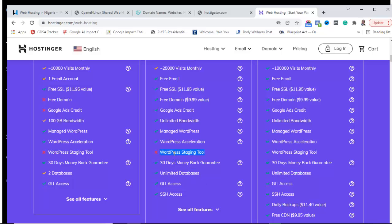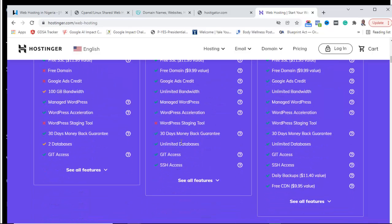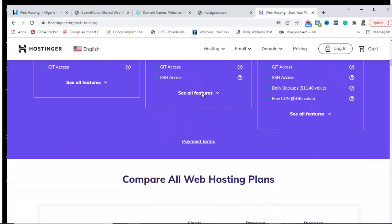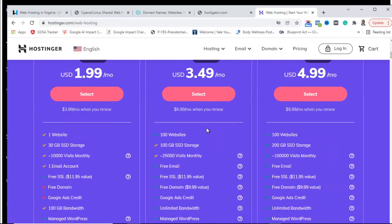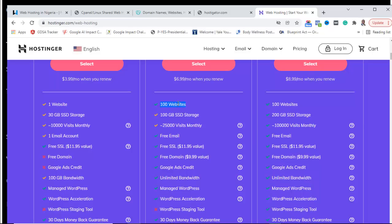Okay, coming to this guy, this plan connotes what? Your add-on. You see that? This is 100 websites. Even this one here is 100 websites. So I think a few years ago I got this premium plan. I love it. I loved it before I upgraded to the business shared hosting, because this is shared hosting, most popular. I didn't do up to 100 websites that year, but I think I did about 60 plus.